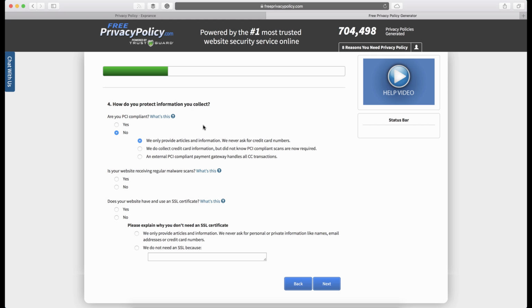Of course, it's always best to have your website secured. And then also, if your website receives regular scans, that's either you do that or your host does that, but you need to be sure who does that if you say yes. So these are things that if you're going to give an answer to them, you need to know the absolute accurate answer. You can't just go down the questionnaire and guess, because then you're going to end up with an inaccurate privacy policy, and that is, as the lawyers tell me, worse than not having one at all. So make sure it's accurate.